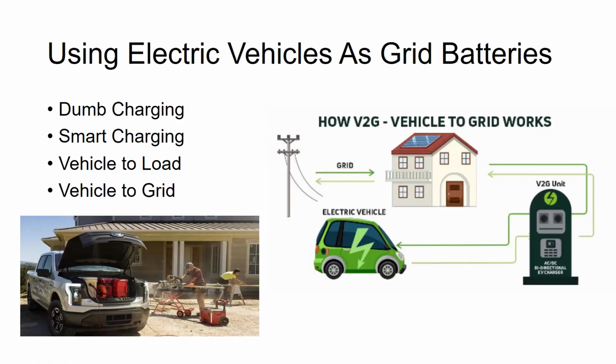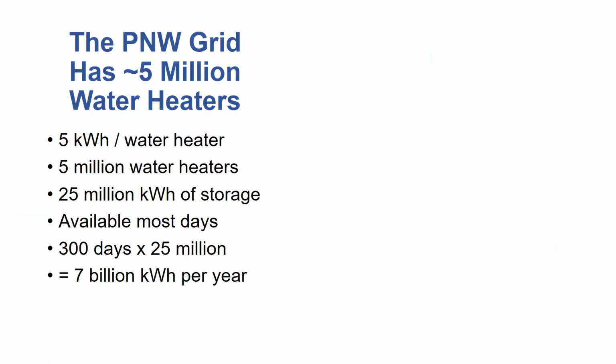This is becoming a common feature of new electric vehicles. It will become more common, and if I come back here in 10 years, we will find that it's happening all over the world. I'm very optimistic about the electric vehicles becoming an important part of our battery backup system for a pretty simple reason I'll get to in just a moment.